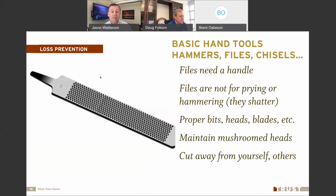So put that handle on to give us a good gripping surface and protect us from that sharp end. Just talking about files, files are not used for prying or hammering on things because they're made of hardened steel and they can shatter and cause nasty lacerations or get in your eye, that kind of thing. Make sure you're using the proper bits, blades, those types of things on our equipment.